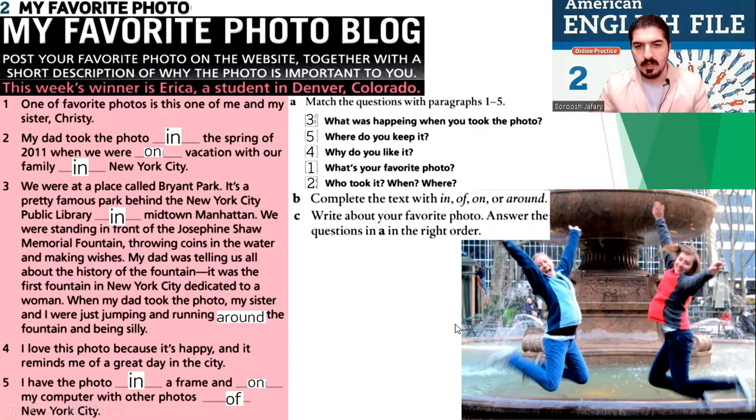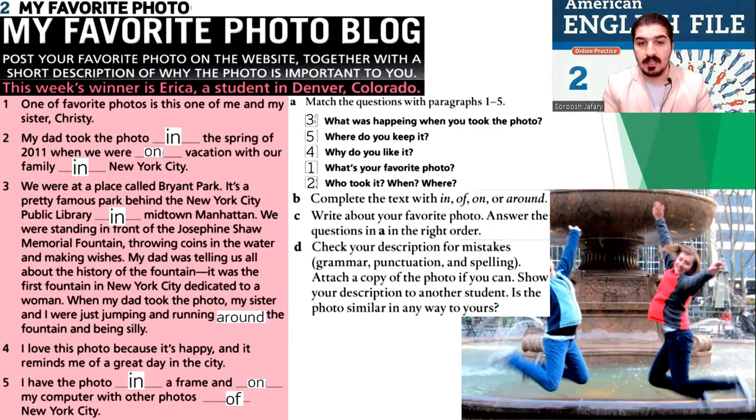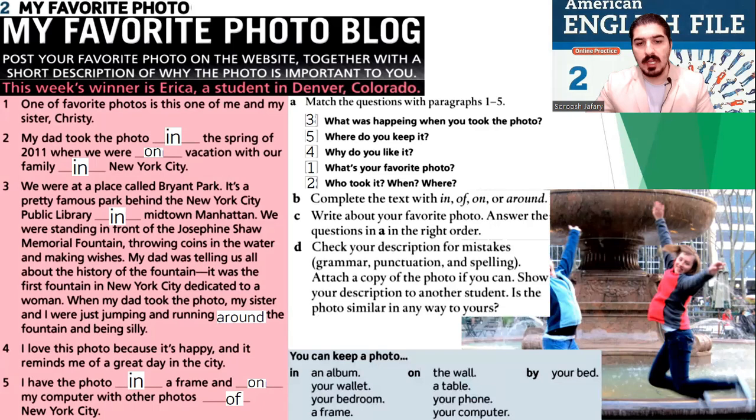Make sure to check your description for mistakes, grammar, punctuation, spelling. Attach a copy of a photo if you can. Show your description to another student. Is the photo similar in any way to yours? Okay, now you can keep a photo in an album, in your wallet, in your bedroom, in a frame, on the wall, on a table, on your phone, on your computer, or by your bed. Okay, make sure to do this writing exercise and do it just like what I told you. Answer these questions in the order and check for grammar mistakes and show it to your partner.